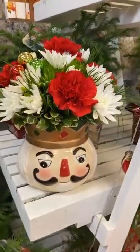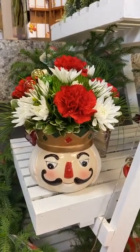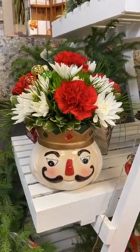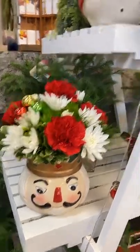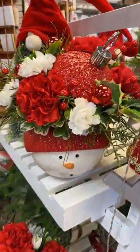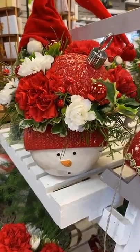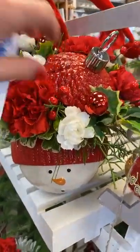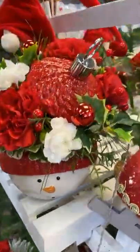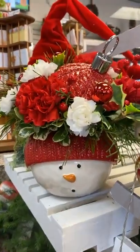This is a new container. It's a nutcracker container. And so this is available to purchase now online. I believe this guy is $54.95. And this guy is our snowman ornament, and online it's called Let's Build a Snowman. So after the flowers are gone, you can use this as a candy dish. It just literally looks like an ornament container. I'm in love with this little guy.